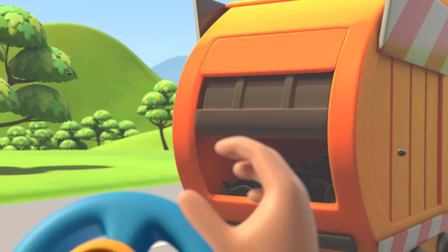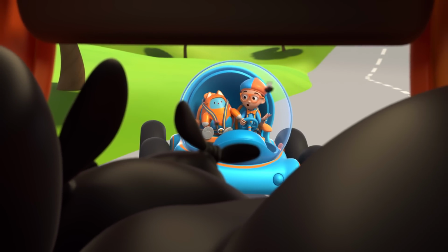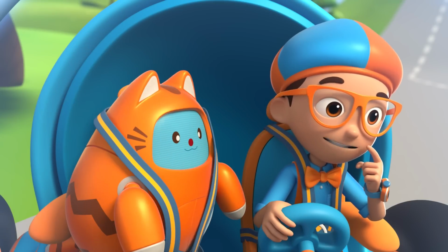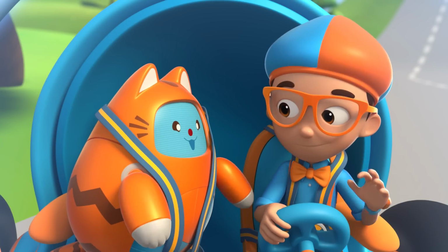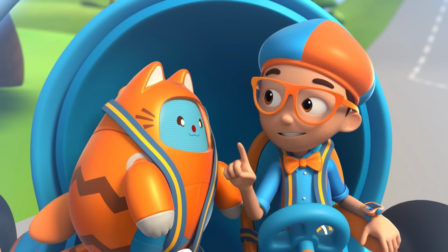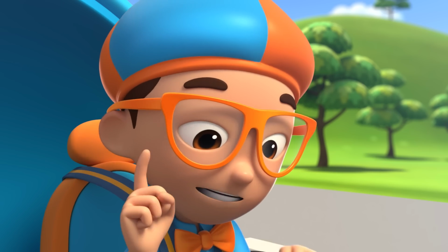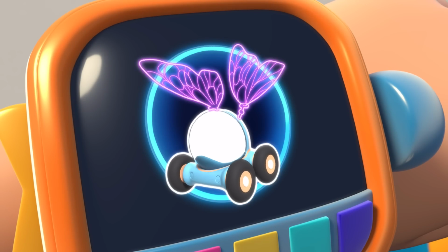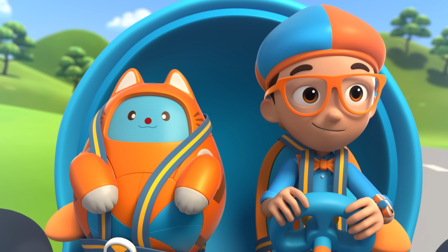Oh, flies! Hey, those flies just flew into the garbage truck. I wonder, why do flies love garbage? Good idea, Tabs. We can go into the garbage truck to find out the answer. I'm gonna need wings. Wings confirmed. Activate Blippi Station.